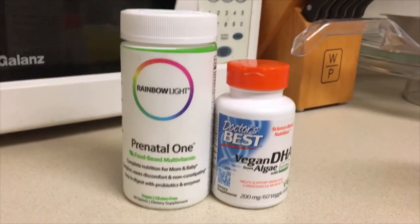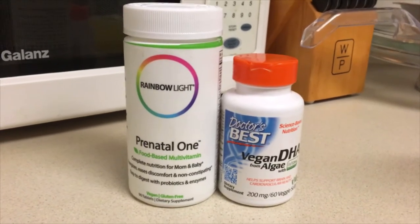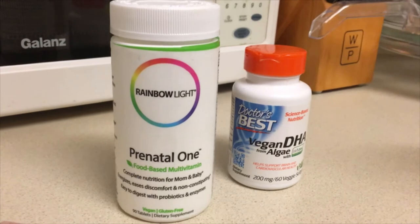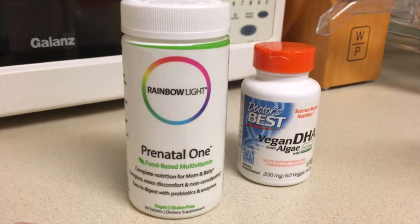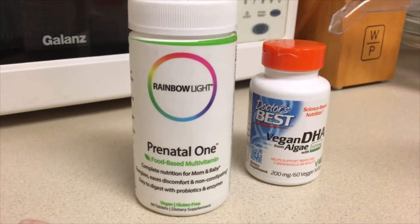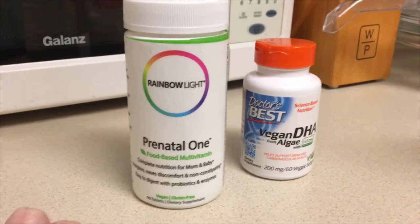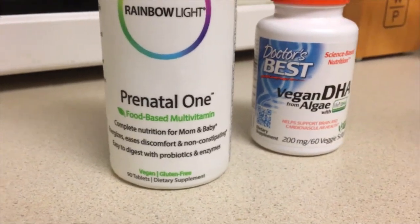I know I've already showed you what kind of prenatals I take before, but I thought that I would just mention it again because for good skincare, I really feel like taking this prenatal has seriously helped my skin and my hair so much. And I know that if you're not pregnant, you obviously don't want to take a prenatal, but they have multivitamins by Rainbow Light, and I haven't tried the multivitamin, but I'm pretty sure it's almost exactly like the prenatal, just probably lower doses of everything. So I would really give this brand a try because they have vegan and gluten-free, and I really appreciate that it comes in 90 tablets.